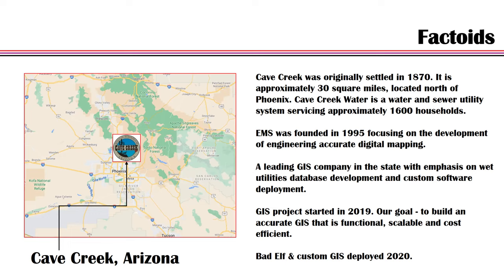I mentioned earlier, Phil works for the company EMS, Engineering Mapping Solutions. His company was founded in 1995, so he's been doing this for quite some time. And honestly, if you've been around the Esri ecosystem for a while, I'm sure you've probably run across Phil. I feel like Phil knows pretty much everybody. Originally, when EMS was founded, they had an emphasis on working on databases, specifically wet utility databases and custom software deployment. EMS, before GIS was in the position that it is now, worked with a lot of clients updating their CAD systems and bringing GIS functionality into them.